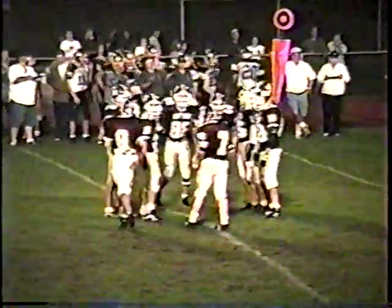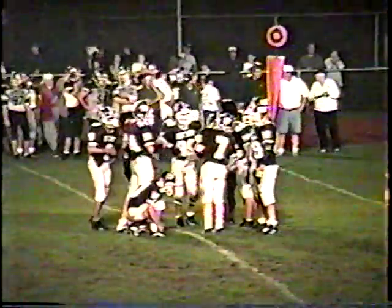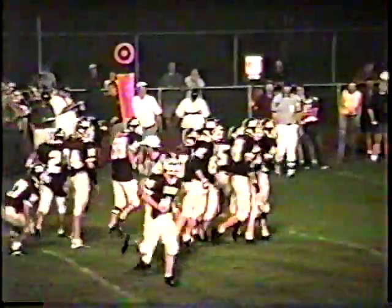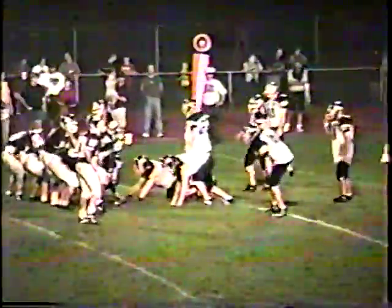Milford trying to get their second touchdown of the game, trailing 37-7 with 9:42 and counting here in this fourth quarter. We'll be looking to call our toughy tough guy of the game here.